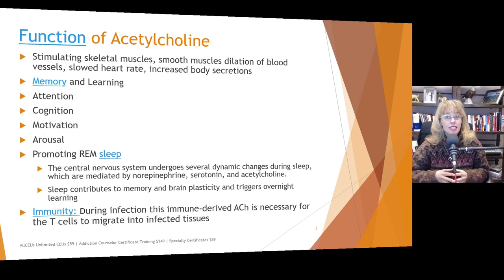Acetylcholine is also essential for prompting rapid eye movement sleep. The central nervous system undergoes several dynamic changes during sleep, which are mediated by norepinephrine, serotonin, and acetylcholine. And we need to have all of those present and in the right balance at the right times in order to promote healthy, restful sleep.